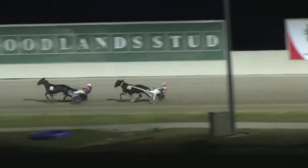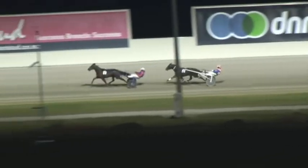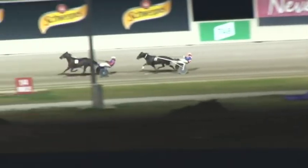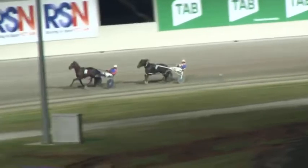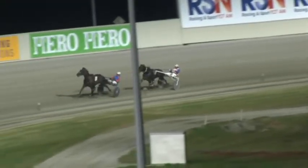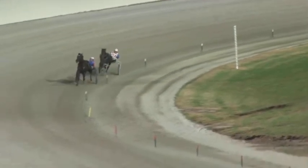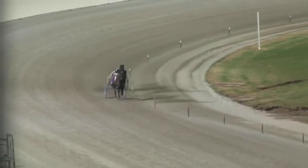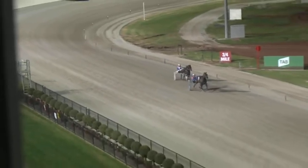Rock and Roll Do. He's going strongly, and I think this third quarter will be pretty good. Rock and Roll Do leads by 6 metres from Sahara Sirocco. They really started to pick it up from the 600. 27.5 that third quarter. It looked like they were going that quick too. And they head up towards the home turn, and Rock and Roll Do, he's in full flight. Sahara Sirocco 6-7 metres behind him as they turn into the straight. It's Rock and Roll Do leads the way.